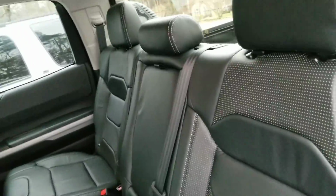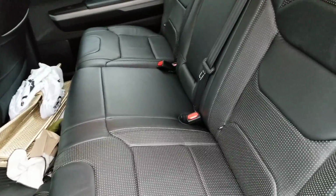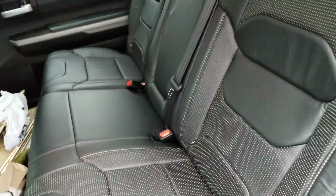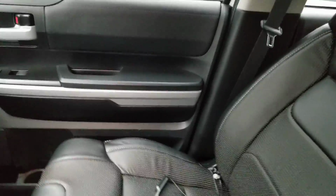Was it worth it? I think so. To me, this looks better than any leather from Toyota. It looks better than the Platinums, the Limiteds, and the TRD. And don't even get me started on that ugly 1794 yellow leather, because I think that looks like garbage, in my opinion. Some people may disagree. But sitting on them, they're very, very comfy.